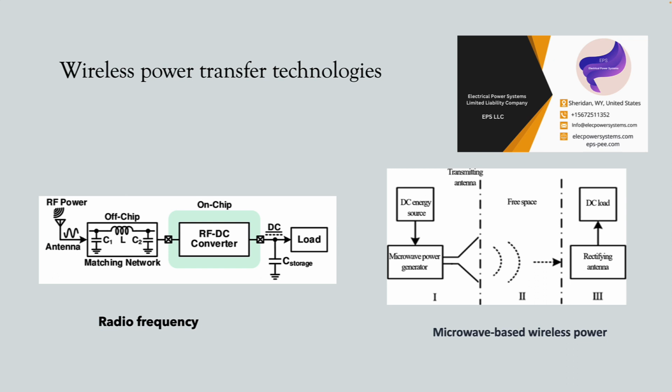Each of these technologies has its own advantages and disadvantages. Inductive coupling is the most widely used and has a proven track record of safety and reliability. Magnetic resonance offers higher efficiency and longer range, but is more complex and expensive. RF wireless power has potential for long-range power transfer, but faces challenges with interference and regulation. Laser-based and microwave-based wireless power are still in the early stages of development and have potential for high-power applications, but may face challenges with safety and regulatory approval.